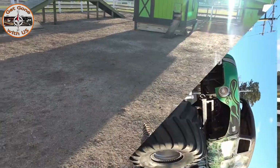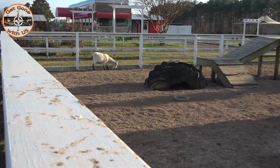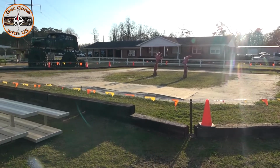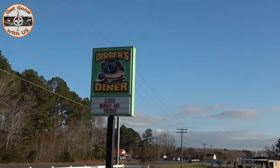That is cool. There is a petting zoo for the kiddos, and apparently the animals get to go over obstacles just like the monster trucks do here. This is cool. If you have little monster truck drivers in your family, they're going to love it here because there's a course that they can drive Gravedigger monster trucks their size on. Check it out. There's even a Digger's Diner.